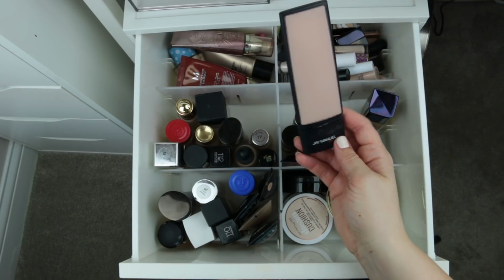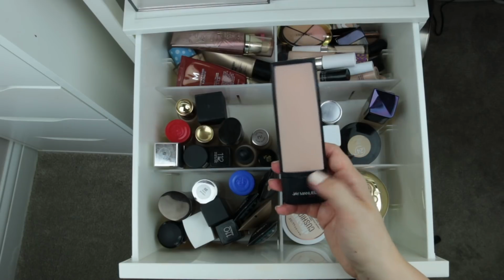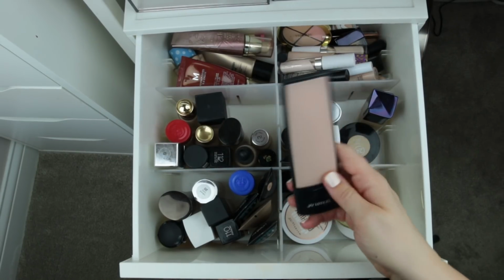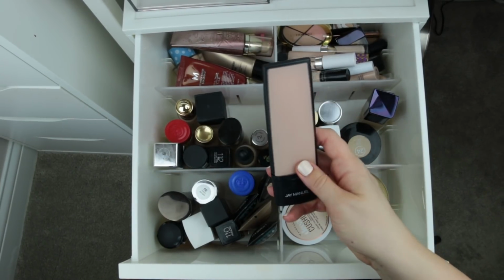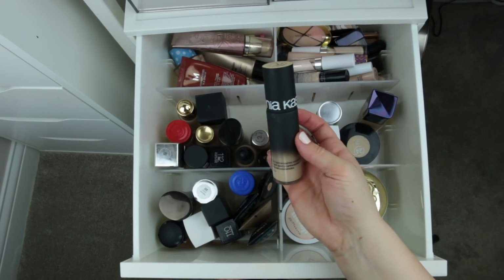This is J. Manuel Beauty. I think this has different packaging now. This is his Light Filter 2. I bought this because a YouTuber I love loves this, so it's been a minute since I've used it. We'll pull that in. I remember liking this too as a matte. It was a satin matte foundation.